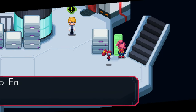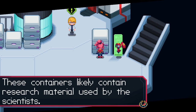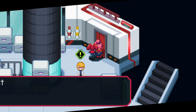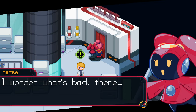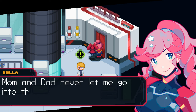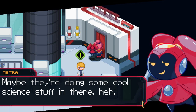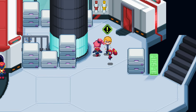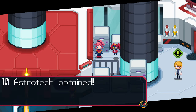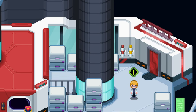What the? East Corridor Residential Area. Containers likely contain research material used by the scientists. Restricted area. I wonder what's back there. I lived here all my life and I still have no idea. Mom and Dad never let me into the restricted areas. Maybe they're doing some cool science stuff in there, heh. Or bad stuff. I still don't know if we can trust Dr. Thomas that easily. 10 Astrotech obtained, just because he has the same name as Thomas Light.